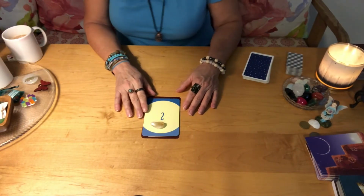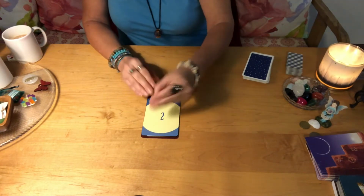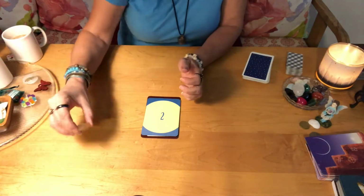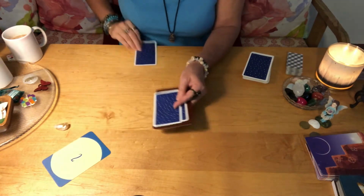If you chose pile 2 for your yes or no pick a card reading this time, these are going to be your messages. And pile 2 did have the citrine on it. Cool. It's the happiest of all stones.